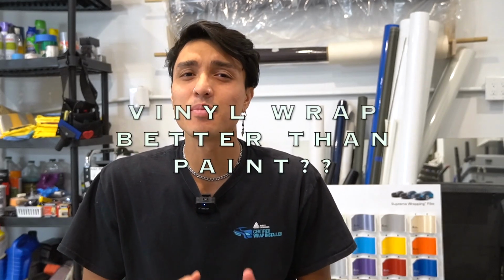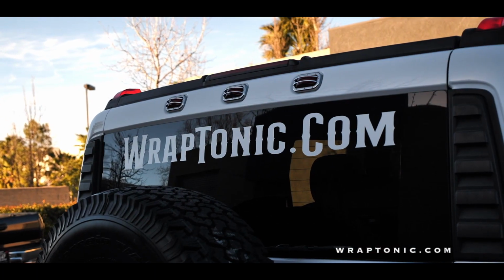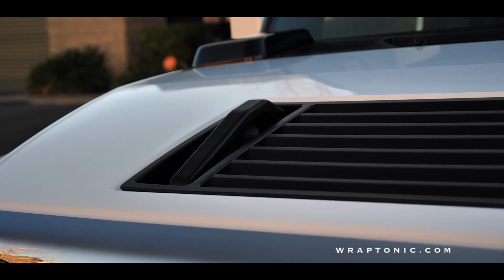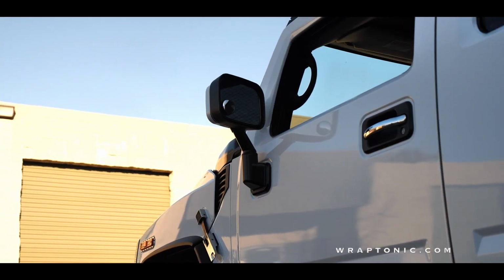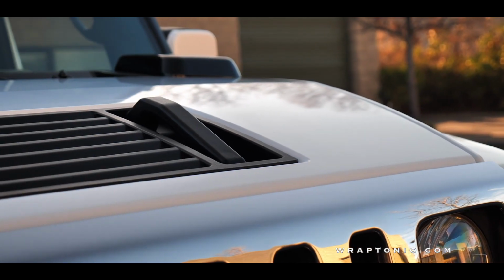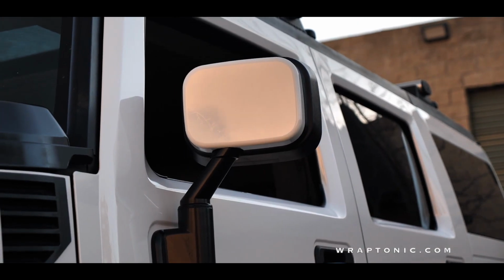Today, we're going to be answering the question, is vinyl wrap better than paint? Now, when it comes to wrap or paint, they are two different things. Wraps are temporary and they're meant to protect your paint, right? They go over your paint, they protect it from UV damage that the sun can beat down on, kills the clear coat, kills the paint, makes it crack, makes it fade. That is what vinyl wrap is there to do. It's to take majority of the beating that your paint does not need to take.